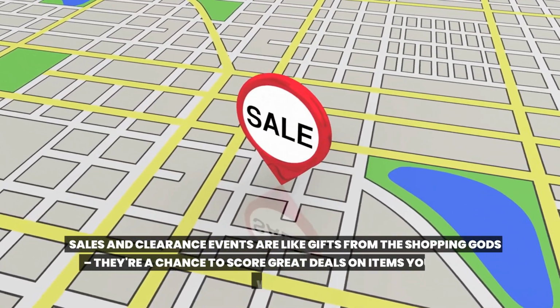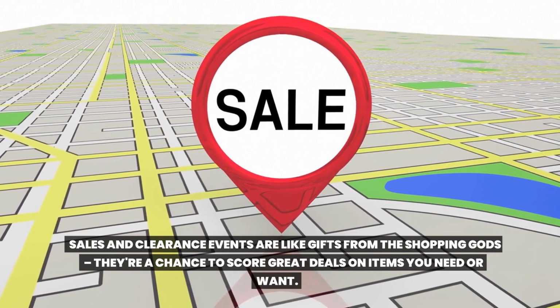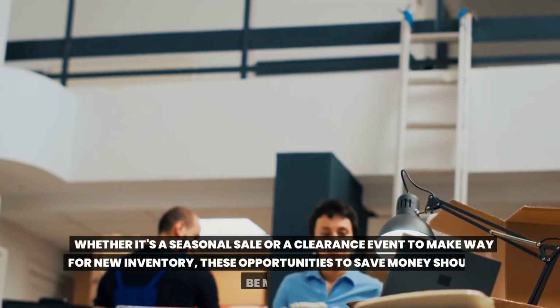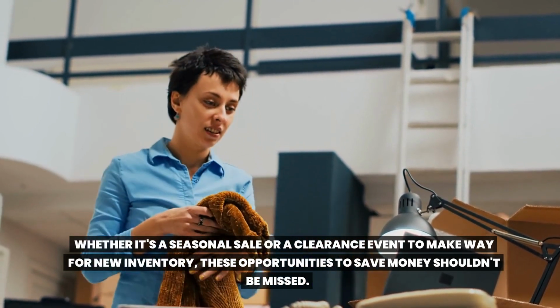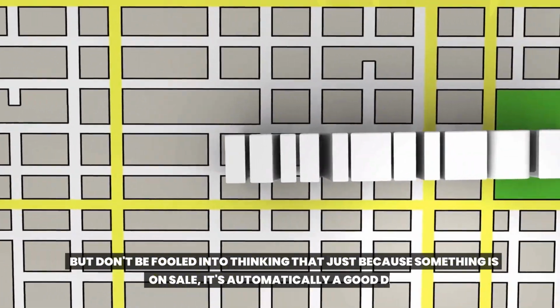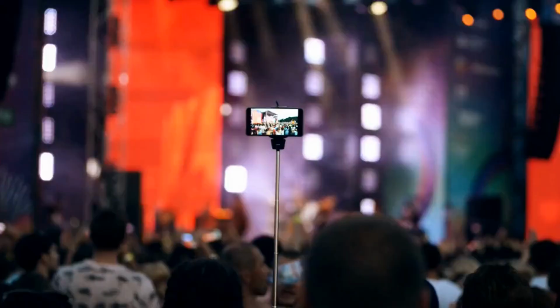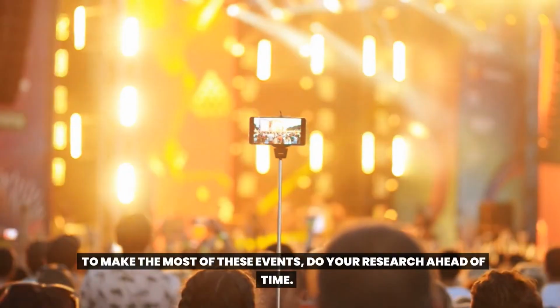Sales and clearance events are like gifts from the shopping gods. They're a chance to score great deals on items you need or want. Whether it's a seasonal sale or a clearance event to make way for new inventory, these opportunities to save money shouldn't be missed. But don't be fooled into thinking that just because something is on sale, it's automatically a good deal. To make the most of these events, do your research ahead of time.